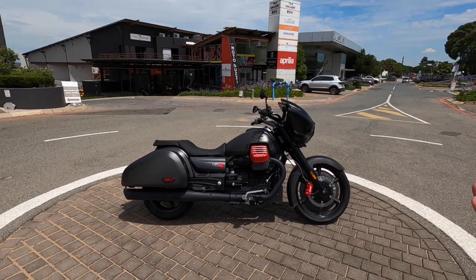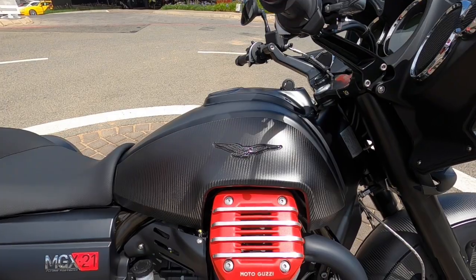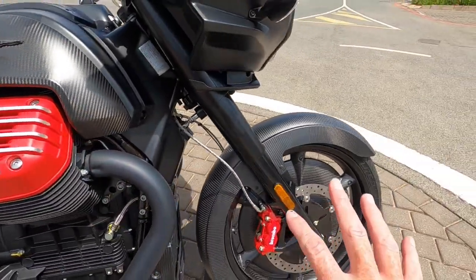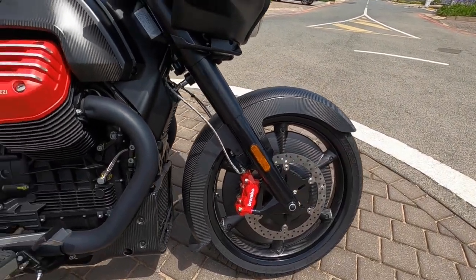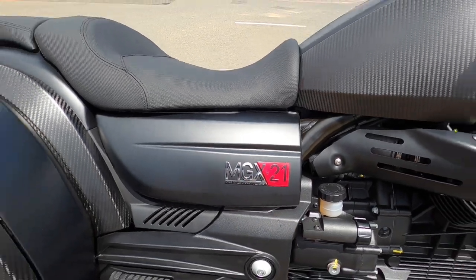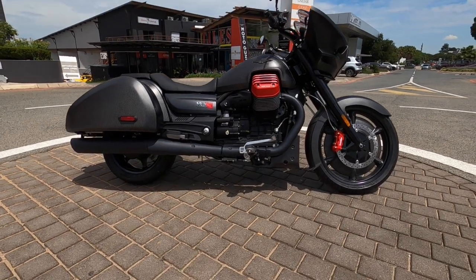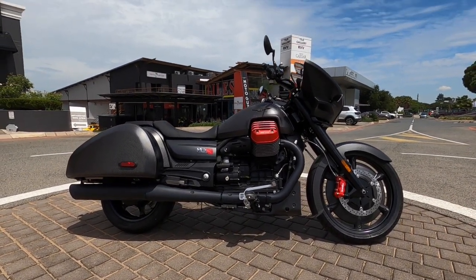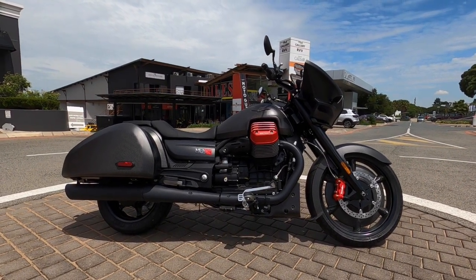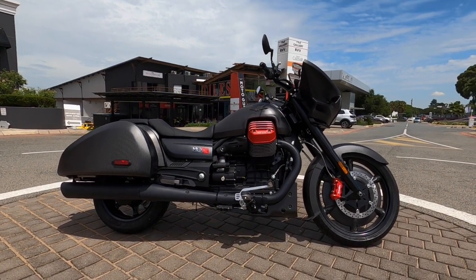Now, more about this bike. Obviously, a Moto Guzzi, and the eagle, and here the designation MGX 21. 21 for the big 21-inch front wheel, and the MGX, that acronym Moto Guzzi X for experimental. Now, why experimental? Moto Guzzi is traditionally not played in the bagger segment, so they went over to California and together with the Americans developed a bagger and found out what the Americans look for in a bagger, and then just didn't copy and paste.